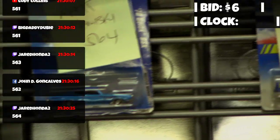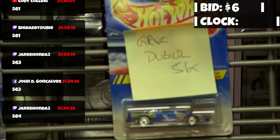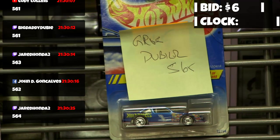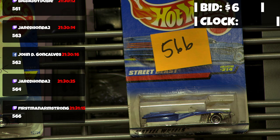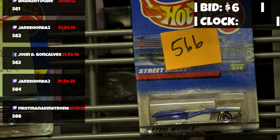565 already belongs to Greg DeBeal Sr. Big Daddy Doobie bought that online earlier. And last, I got a 566. Street Beast, I believe that is. Yes, it is, Street Beast. Who wants it? Bad Timmy. All right, that's it.